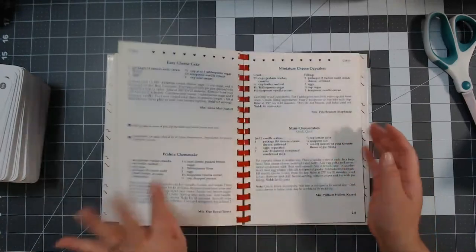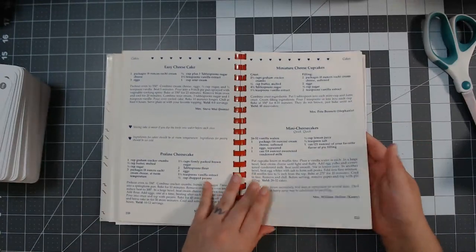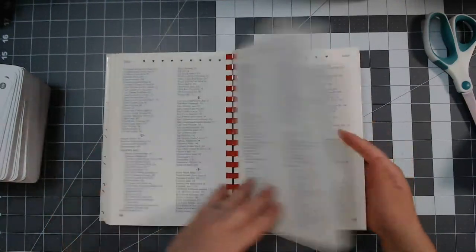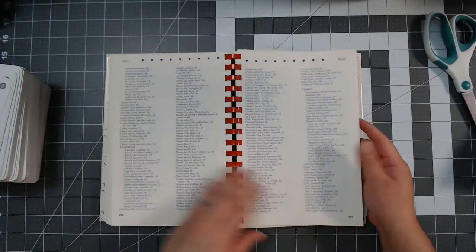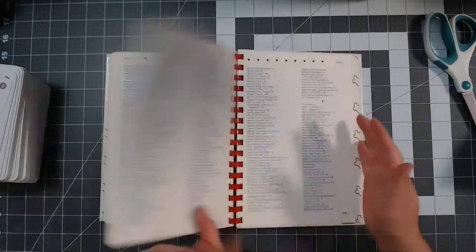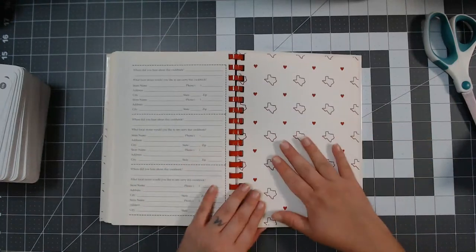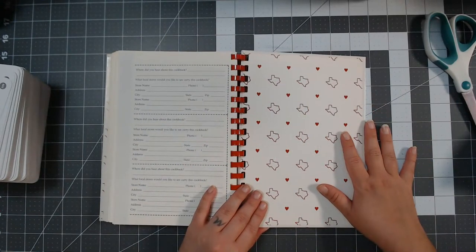Mini cheesecakes. Okay, I love this book. I even love the index. The index is so pretty. Oh, but look at this cover, y'all. I cannot with this cover. This little Texas heart cover.